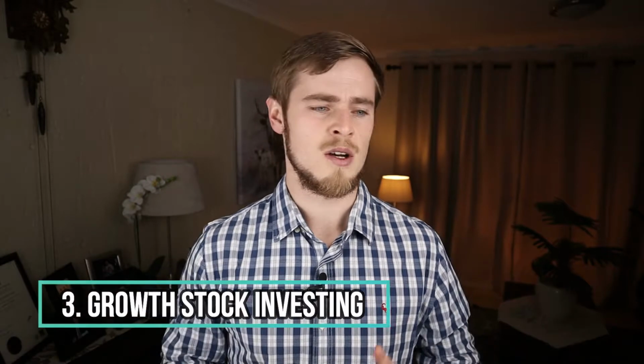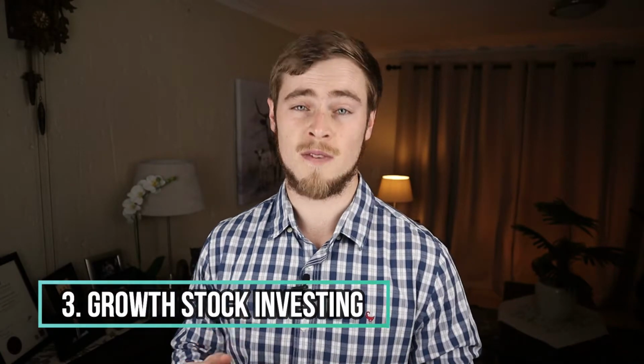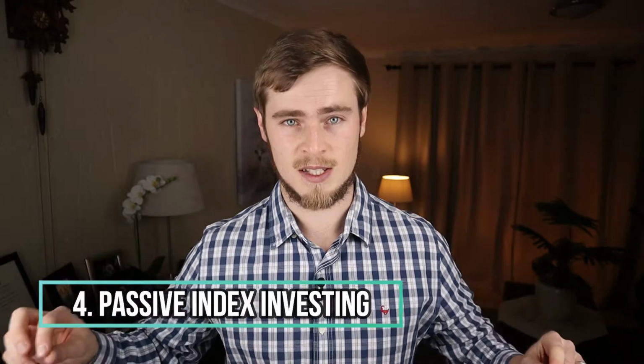And the third one is growth stock investing. With this one, you will invest in a company based on its intrinsic value that you believe it has, with the hopes that it will grow at a stable rate with its share price getting overvalued over time. And the fourth one is passive index investing.